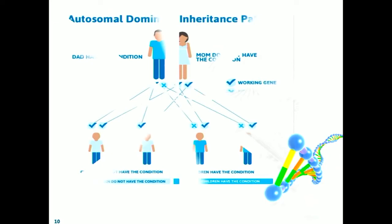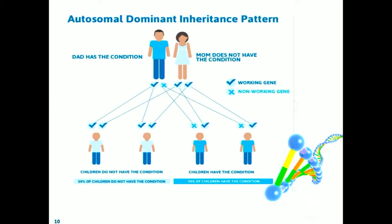Okay, so when we look at hereditary cancers, we're looking at how it is inherited. All you need is one broken gene from either parent, and each first degree relative, that means the children, will have a 50% chance of inheriting that gene. So if you look at this couple here, dad is the gene mutation carrier. So half of the children will inherit that particular gene, and the other half will not.